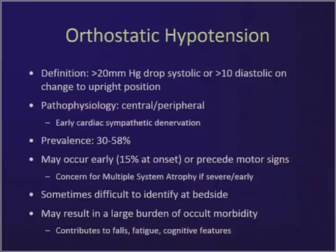Orthostatic hypotension is one that we frequently encounter, and again, it probably has both central and peripheral causes. We can see early cardiac sympathetic denervation in Parkinson's, which is also in contrast to sometimes what we see on imaging and tests in multiple system atrophy. It's quite common.